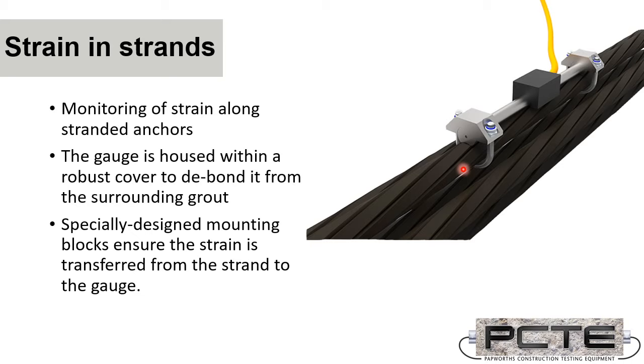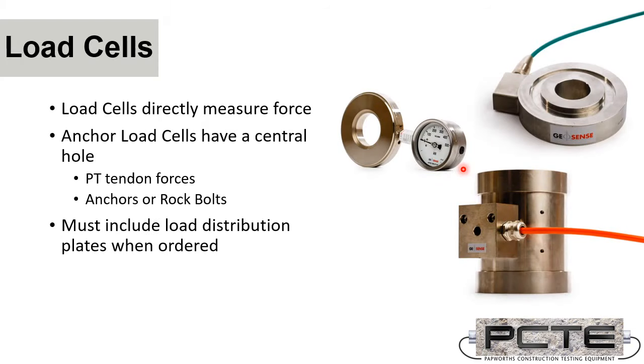Another special application, this is a vibrating wire strain gauge installed on stranded anchors. So like you may find in a post-tension tendon or like you may find in suspension bridges. They're intended to be put in place with grout, but they allow the active strain to be monitored inside those strands. So it's a very special application of the same principles.